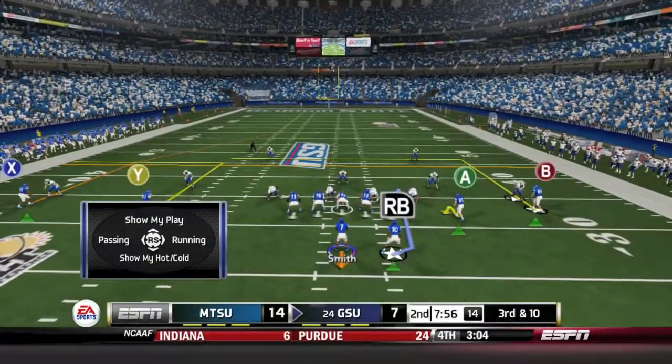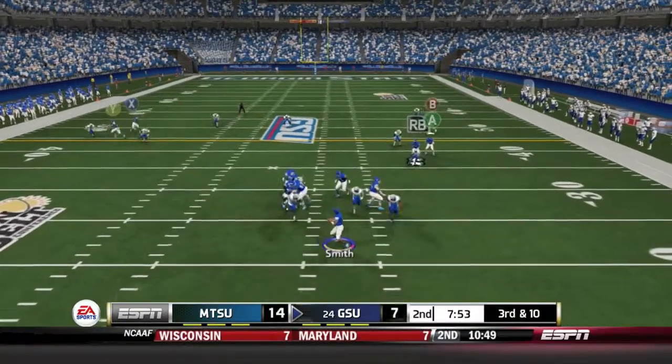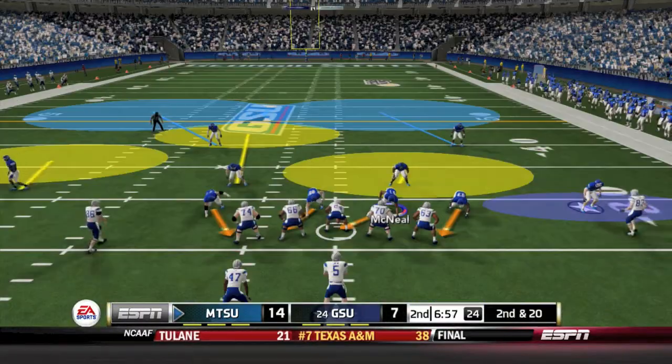As we head into the second quarter, Georgia State's down by a touchdown. 3rd and 10 for the Panthers. Smith back to pass, looking, can't find anybody, and is hit as he gets the ball out, and it falls incomplete. And Georgia State has to punt.